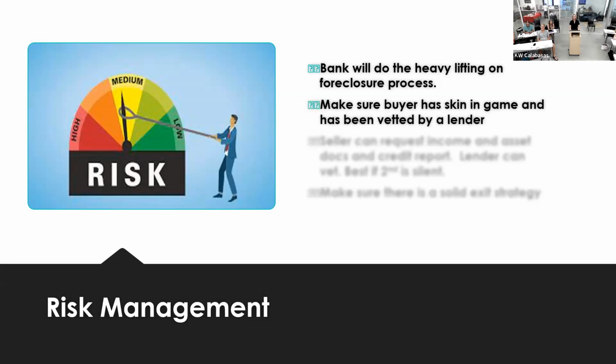Okay, more risk management. Make sure that your buyer has skin in the game and they've been vetted by a lender. I think it's important to understand who you're working with, that you're not just doing it and assuming that somebody's going to be good about paying you, because it's too risky. The seller can request income and asset docs and credit reports, and the lender can get it, and best if the second is signed on. It does no good for the seller to get their income and asset docs and credit report if they don't know how to read them, and I wouldn't expect them to.